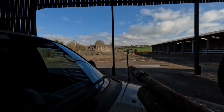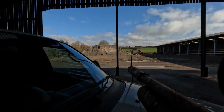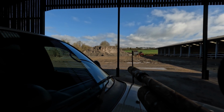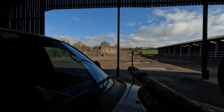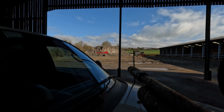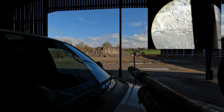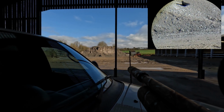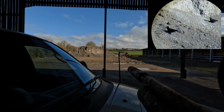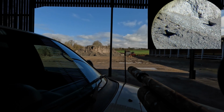Okay, so we can just sort of see there. Hopefully the GoPro can pick up those crows, because to me it always looks like it's so far away. Obviously there's no zoom on these GoPros, but hopefully the scope cam there is showing you the setup of the crows. I'm not really sure if I have the right pattern there, but I might change them around in a bit and see how they go.